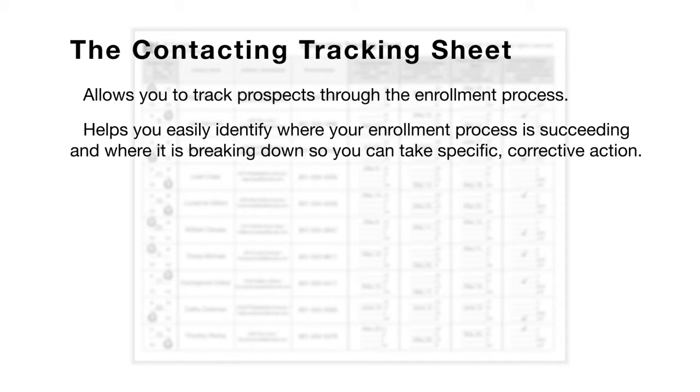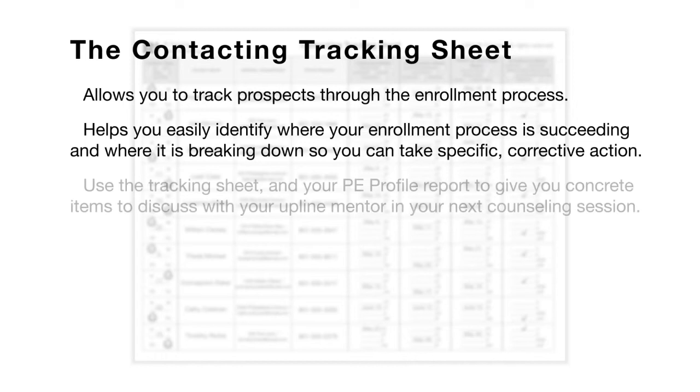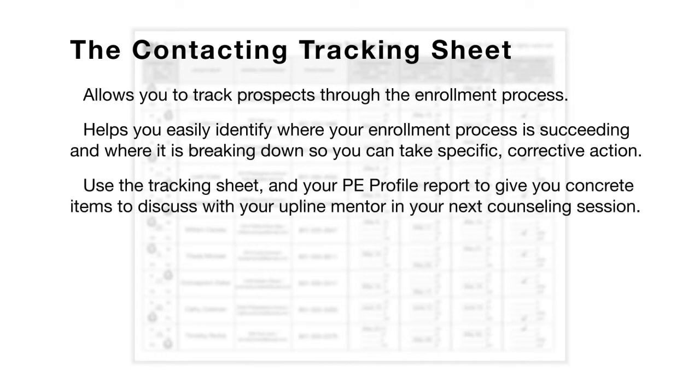For example, if you're noticing that you're successful in contacting prospects over the phone, but that few people will let you do a follow-up of any kind, you can see the point in the enrollment process where things are breaking down. You can look at your PE profile report and examine your PEPs in presentation aptitude, as well as the skills that are above presentation aptitude on the report. This will give you concrete items to discuss with your upline mentor in your next counseling session.